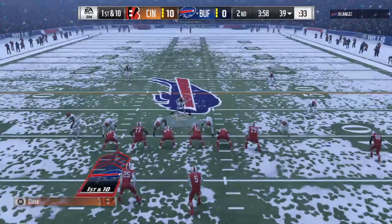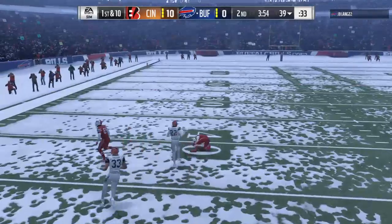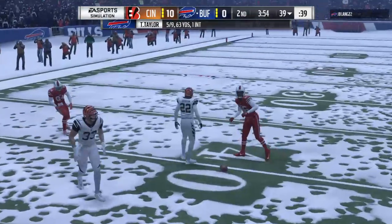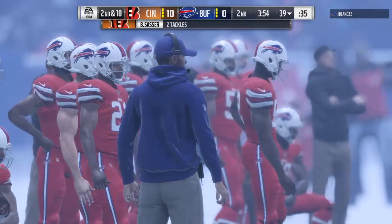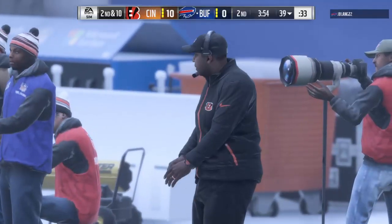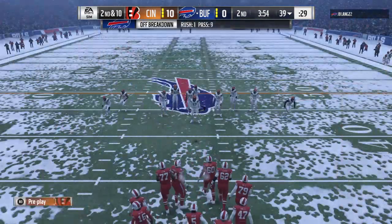Looked like the screen pass was taken away there, and that was a nice job of improvising, but it's not normal. Usually when the screen pass is taken away, you're taught to just throw the ball at the ground at the feet of the receiver so that you don't get it intercepted and just start over, but he ended up finding another receiver. And on 2nd and 10 now.